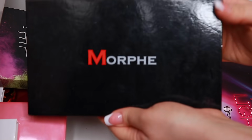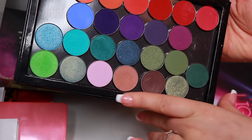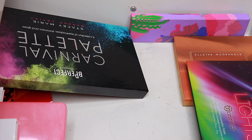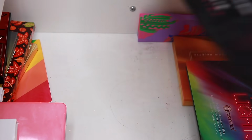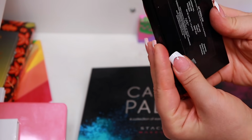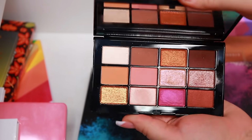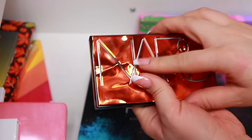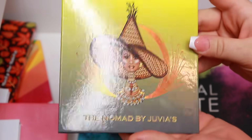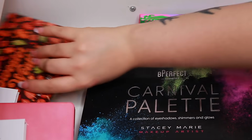Just removed some palettes, but this one is a Morphe palette that contains Coastal Scents. I think this is Makeup Geek. Again, not gonna go through those now. The NARS Afterglow will keep. Looks like this. Neutral and boring, probably. Nomad. This is hard. This is going in the maybe pile.